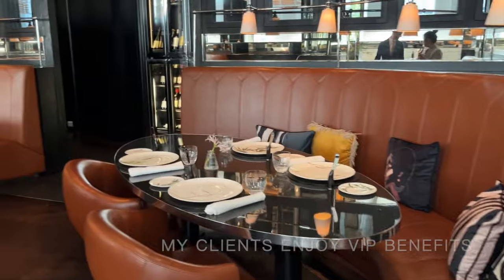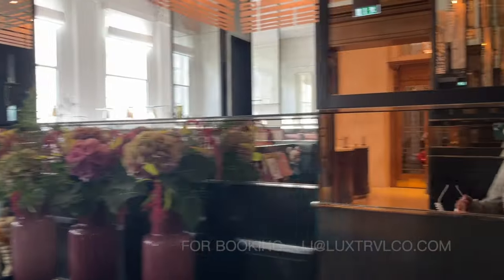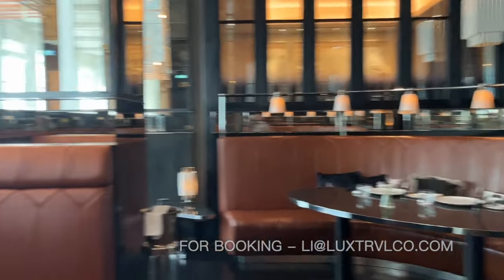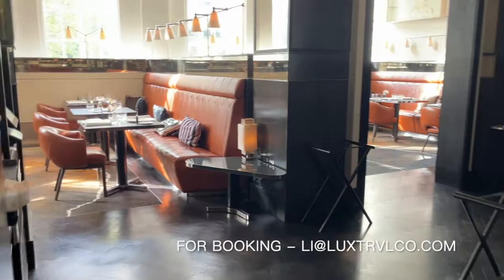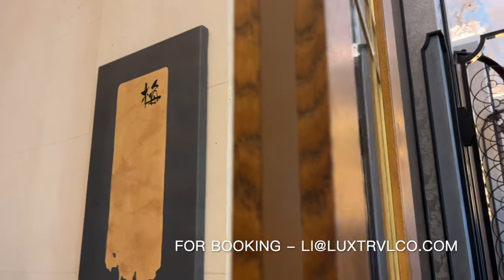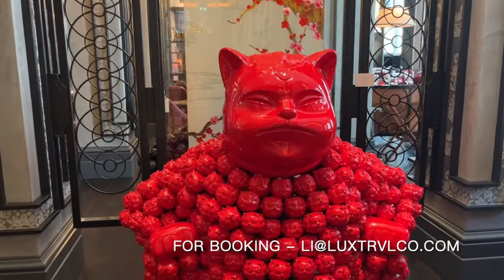Rotunda as well has live music, with a pianist playing from the afternoon onwards, so the atmosphere is really beautiful. And as a hotel guest, even when we did not dine there, we were able to just pass through and really enjoy that atmosphere in the lobby area.